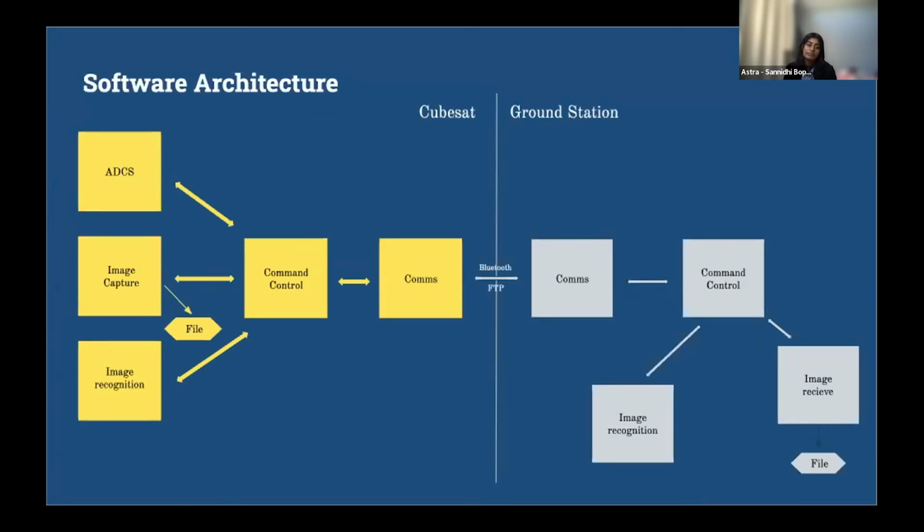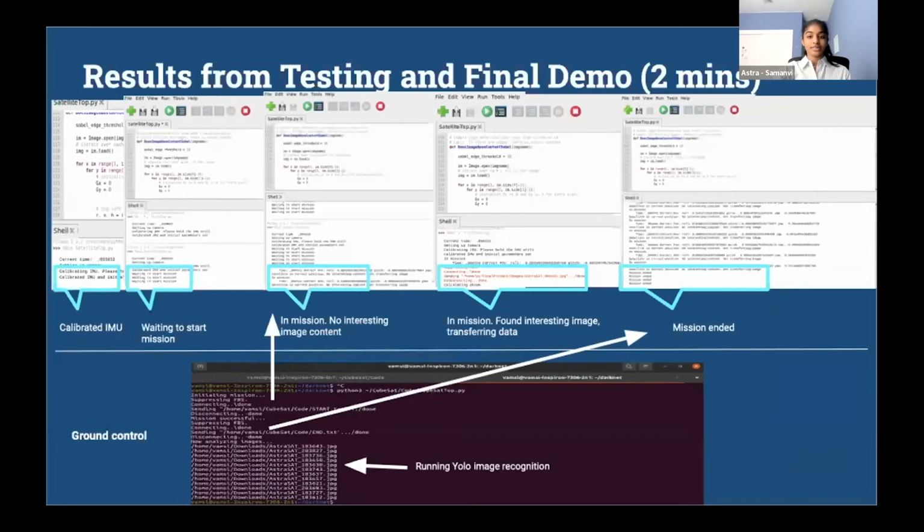Our unique design provides flexibility to adjust the ratio between the amount of power consumed by the ground station versus the satellite. As previously stated, we slightly changed our image recognition system on the Pi from a reduced precision neural network to a Sobel edge detection filter. On these screenshots at the top of the screen, the first step is our CubeSat powering up, calibrating the camera and IMU, and then in its wait state, waiting for the command to start the mission from the ground station.